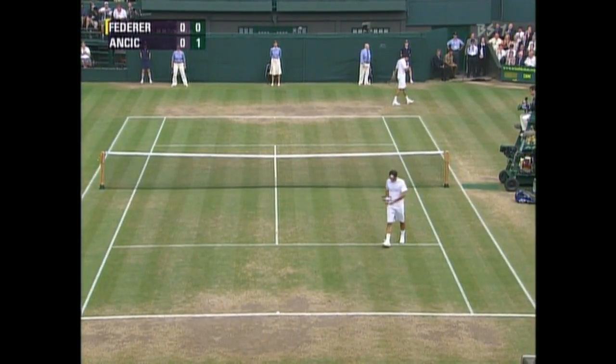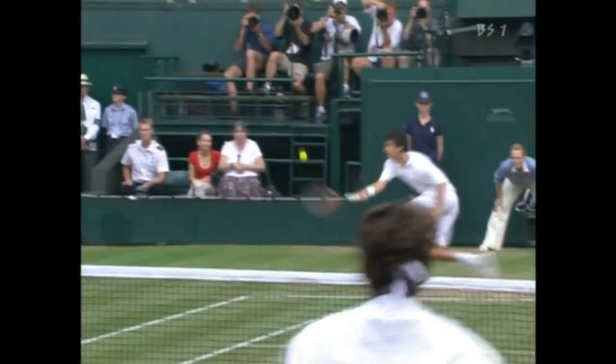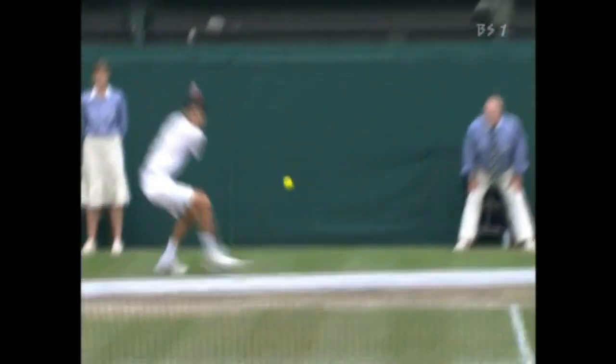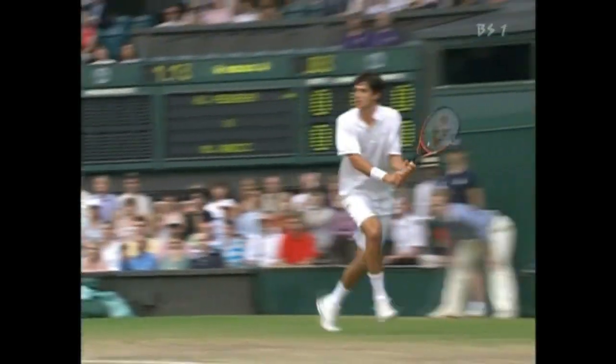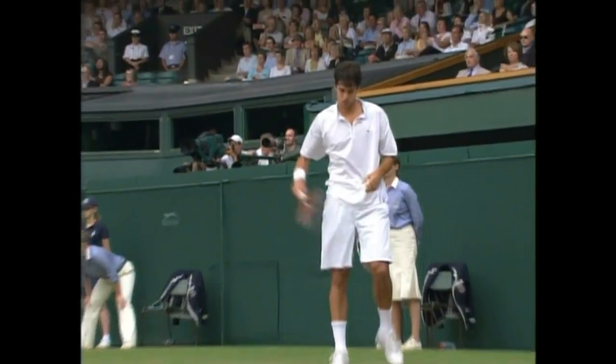That's a super pass. Did well here. Love-15. Ancic looked like he was in big trouble after that little chip shot to get himself back in the rally, but Federer moved well on this backhand. A good early preparation. I mean, that is early preparation. He had plenty of time on that passing shot.